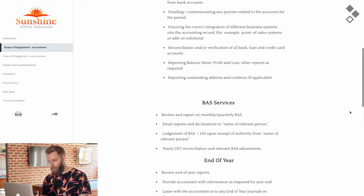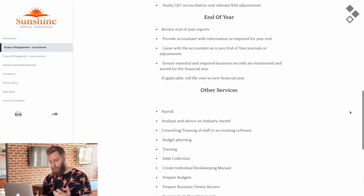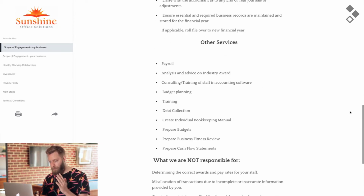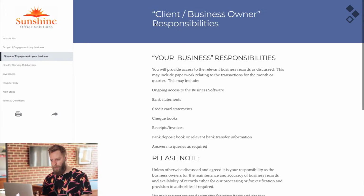So in this, she talks about the bookkeeping services, what she's going to do, end of year stuff, other services, and then says what she's not responsible for, which is very, very good. Good to be clear about that. Then we move on to their responsibilities. But again, this titling, client, business owner in quotes, I feel like you could just put the actual company name there. I mean, there's hardly much to edit. That would make it seem much more personalized.